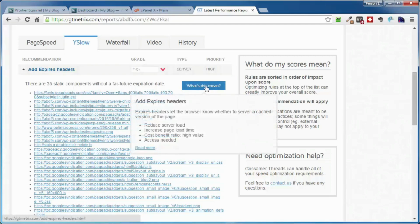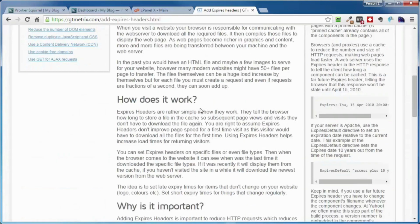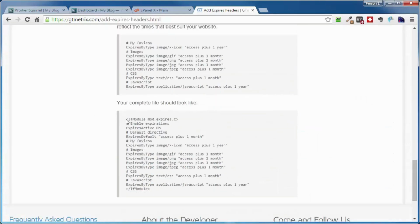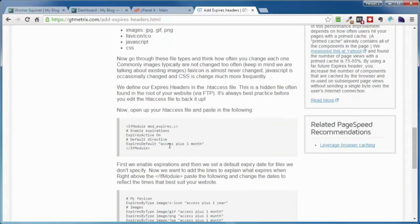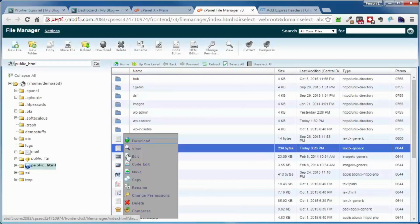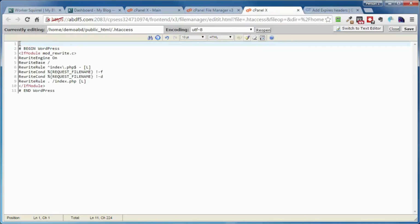I'm going to hover over the What's This button, come on down here and click on Read More, and this tells you a little bit more about YSlow and how they interpret expires headers. I suggest reading this stuff over for additional information, but what I'm going to do is scroll on down here to the bottom and just copy this code into my clipboard. And they tell you all about how to set things up here. But I'm going to log into my cPanel control panel, go to File Manager, and open up my .htaccess file. Right click, left click on Code Edit. And then at the very top of the page, it's where I'm going to paste that code.